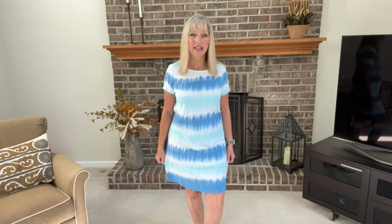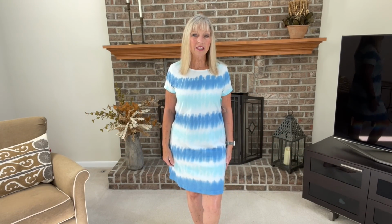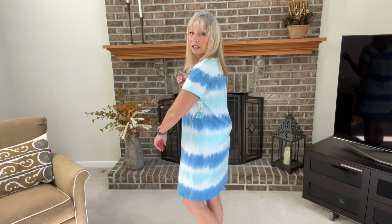This is really, I would consider this just slide it on, put a pair of tennis shoes on or sandals and go out the door. It's easy enough to wear every day. It is a great length. I mean, the colors are really pretty. The stripes match up. The only thing is there's a lot of material back here.